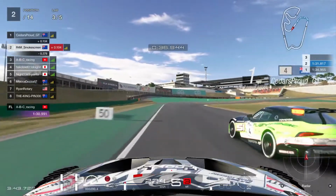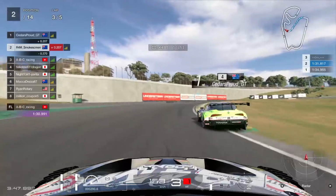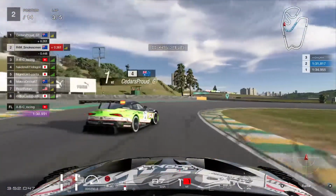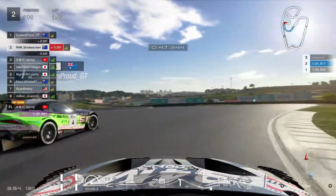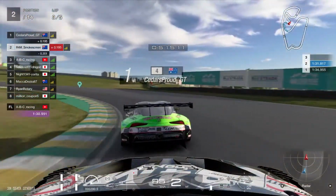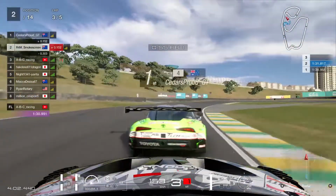If we can remain about this close heading down the straight, we're going to look around the outside of Ferradura, but it's not quite able to be done. ABC Racing is also back in the picture. Look at that, we've almost got the overlap on the exit of turn 7. I think we've given him a slight bump there and just pushed him into the next corner a little bit, but he recovers back into first position as we head through turn 9 up towards turn 10 now.